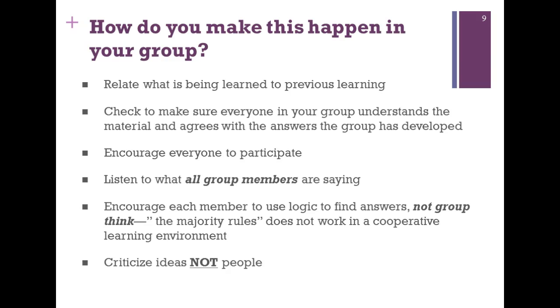It's really important, and it's equally as important to make sure that everyone is heard. Again, I can't encourage that or stress that enough. You really want everyone in the group to be a part of the learning experience.